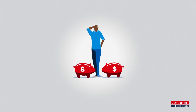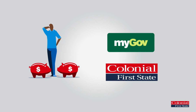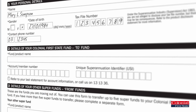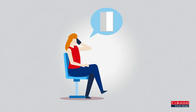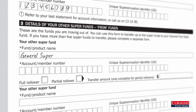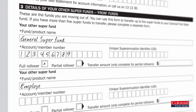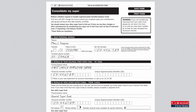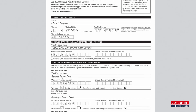There are a couple of different ways to consolidate your super. You can do this through the MyGov website, or we can assist you. Simply complete the Consolidate My Super form, which can be found on our website, and post back to us. You can also call us and we can step you through the process without the need for any paperwork. To speed things up, make a note of the super accounts that you have, including the account numbers and the name of the fund, as we will need this information to consolidate your different accounts. Once you are ready to proceed, we'll get in contact with your other super providers and take care of everything.